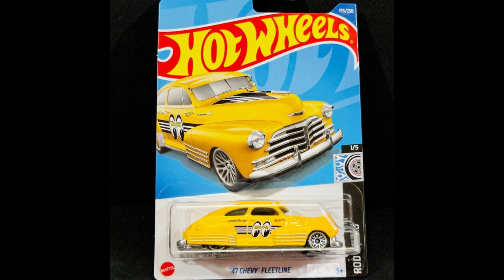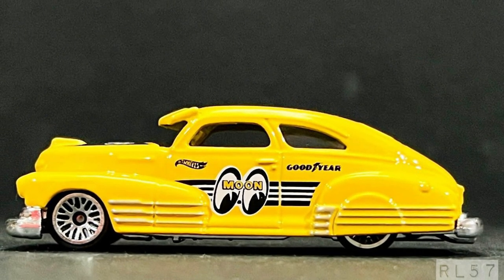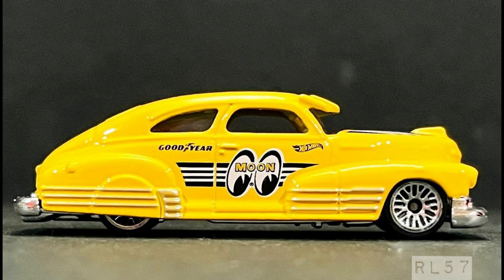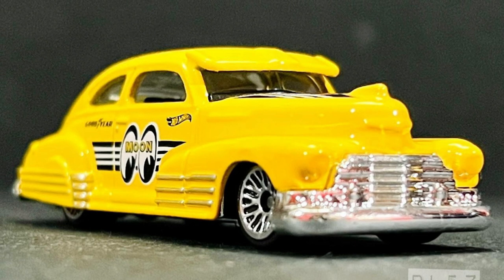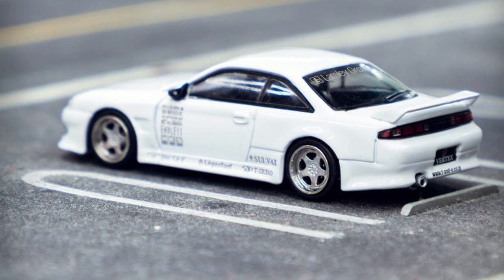Hot Wheels 2022, a sneak peek of H-Case, '42 Chevy Fleetline. Presenting the second collab model with Lamley Group, which will soon be the Global '64 Vertex Nissan Silvia S14 in white.